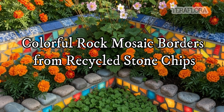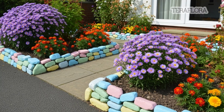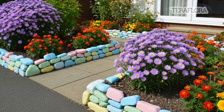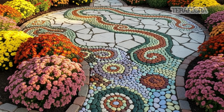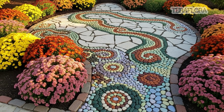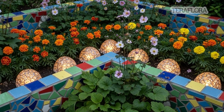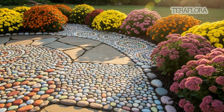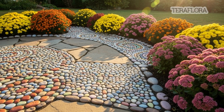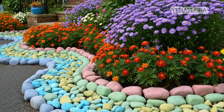When sunlight kisses the edge of a garden, it dances along lines of color. Tiny stones arranged like poetry across the soil. These are no ordinary borders. They are mosaics made from recycled stone chips, hand-painted in hues of dawn and dusk. Sky blue, rose pink, moss green, and soft gold. Each piece tells a story of transformation. Fragments once forgotten, now turned into frames for living art.